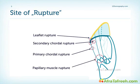To explain this, here is a diagram which shows you the mitral valve and the different sites where rupture can occur. If we have a rupture of the papillary muscle or the head of a papillary muscle, we have a lot of chordal structures which are involved, and a large portion of the valve will be detached. Therefore, obviously, mitral regurgitation will be severe.